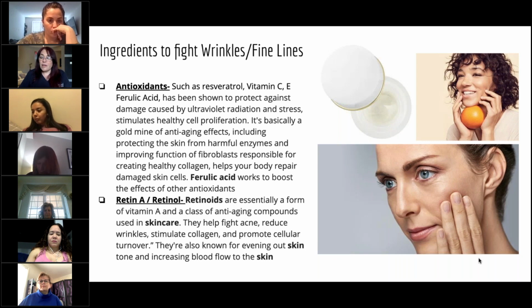It's really a gold mine of anti-aging effects, including protecting the skin from harmful enzymes, and it helps improve the function of fibroblasts. Now, these fibroblasts are what make collagen and elastin in our skin. And it helps to repair damaged skin cells. Now, ferulic acid works to help boost the effects of all the other antioxidants. We have a product here, APS CNE with ferulic, which is also one of our top sellers. Ferulic acid in Japan actually is used as a sunscreen. Not here, because it's not FDA approved for that, but I'm just putting it out there.